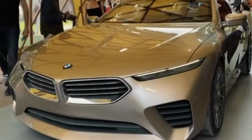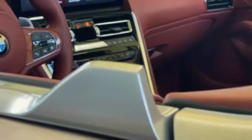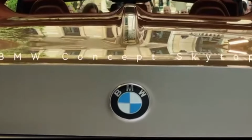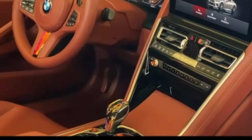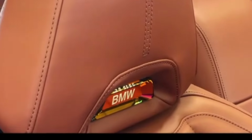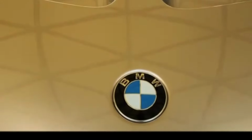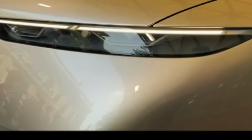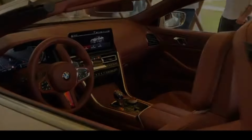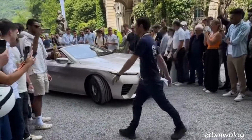BMW has done it again. The Skytop V8 concept that left the world stunned at the Concours d'Elegance is now becoming a reality. And with only 50 units made, it's already a piece of history. Sold out before it even hit the showroom, this targa-style marvel is turning heads across the automotive world. Today, we're diving deep into the Skytop V8's powerful performance, breathtaking design, and what makes this limited edition truly stand out. Buckle up, because this is one ride you don't want to miss.